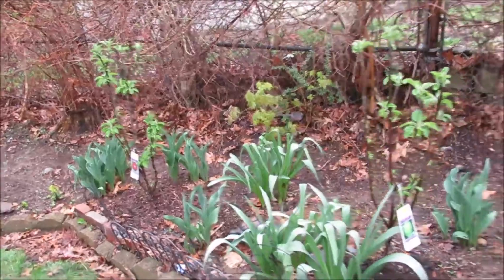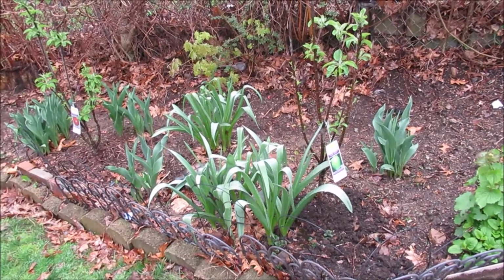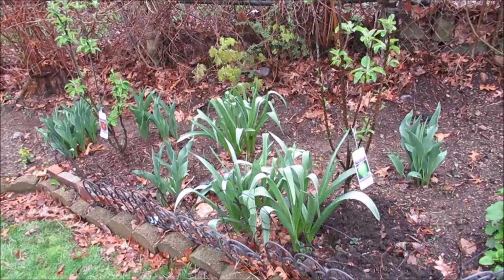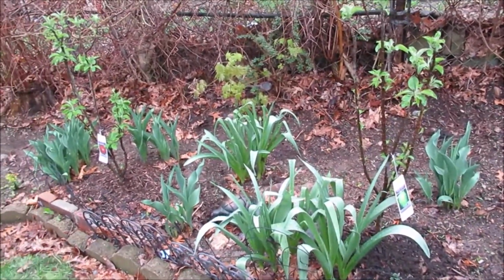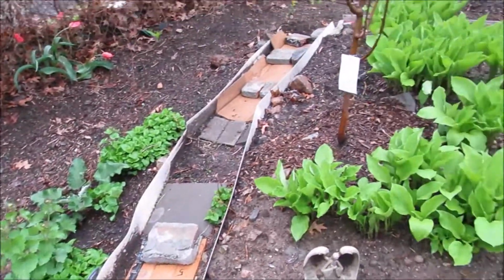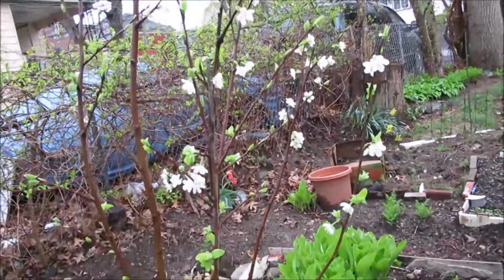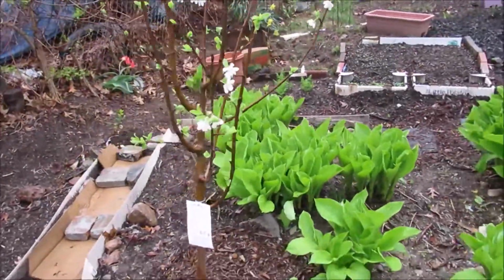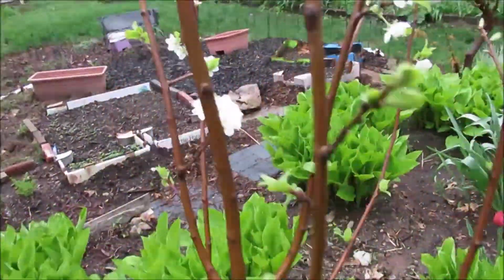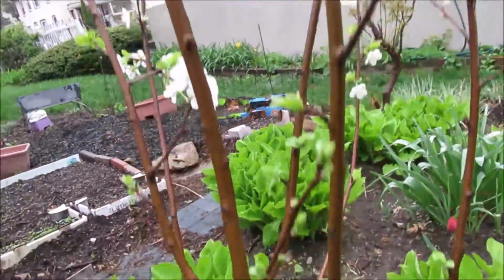But this bed looks very nice. The tulips that I planted are coming up, and hopefully, they'll just bring forth a beautiful display. The alliums are there as well. And here is the other plum tree. And it has flowered as well. It's blooming. So I believe that I'm going to get some plums from this tree too.